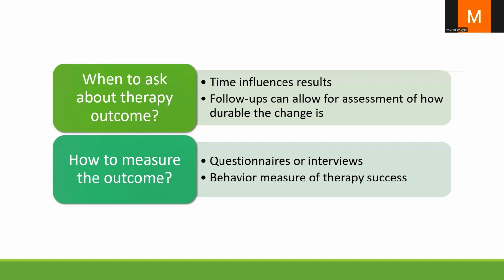And again, how to measure this outcome. We were talking about who determines if therapy worked, but how we're measuring that matters too. Are we just giving them questionnaires to report on symptoms? Are we doing more thorough interviews and asking questions about their progress? Or are we looking at behavior changes? These are important questions when you're considering how to measure the outcome of a study.